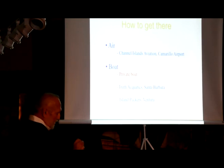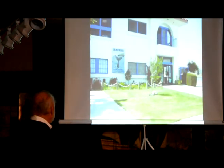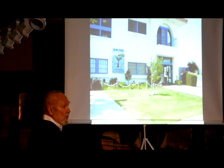And really, I highly recommend the Island Packers. This is the National Park headquarters in Ventura. You've probably all seen it. You see the park boats. This is the Island Packers. They're just down a little bit from the Park Service out on Spinnaker Drive. And they are really nice people. It's a family-owned business, and the Connellys are the nicest people you can possibly imagine. And they give you really good service.